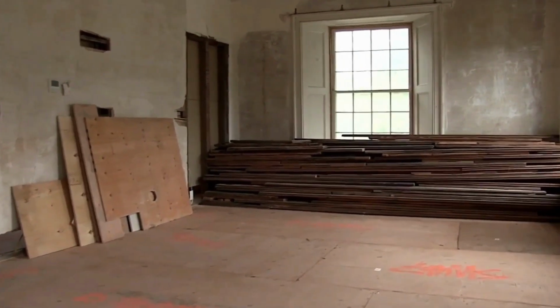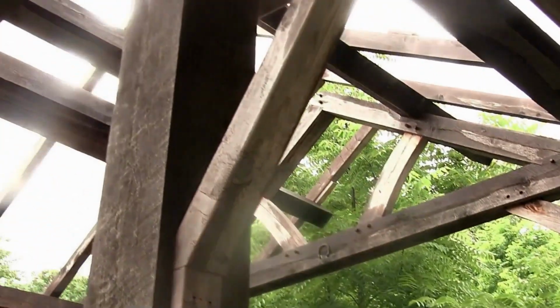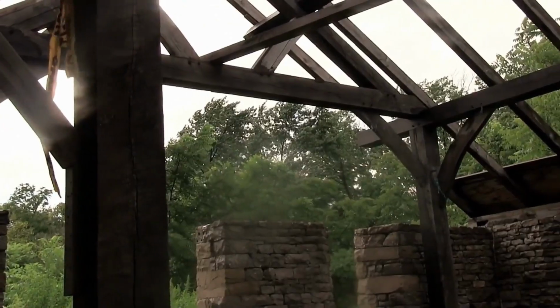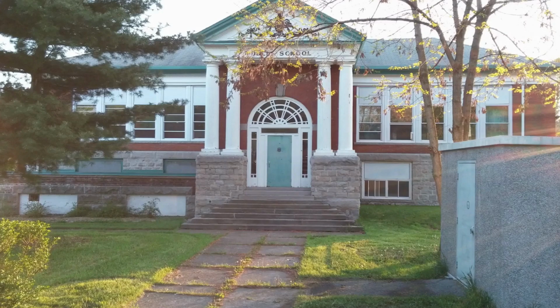So his idea was that this is such an inspiring backdrop to train the next generation of conservation and heritage professionals, so tradespeople, heritage consultants, the whole variety. So yeah, and it is. We've adaptively reused the house and Laura Secord School to be a school to do exactly that.